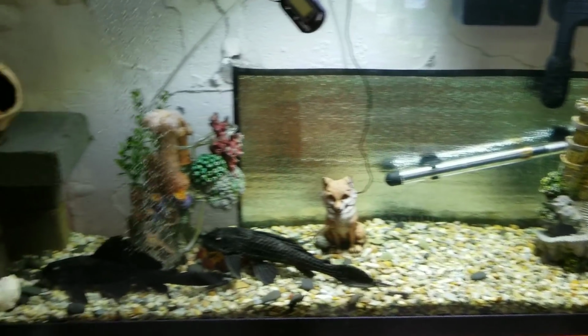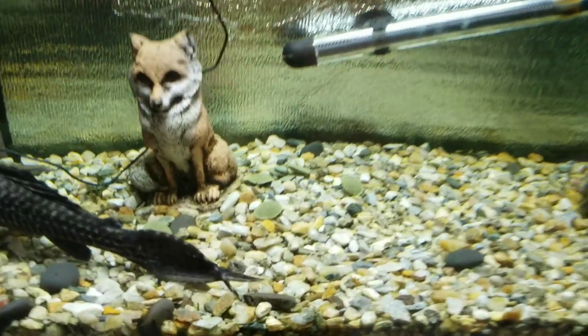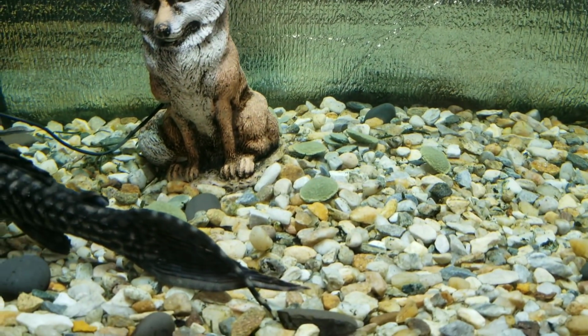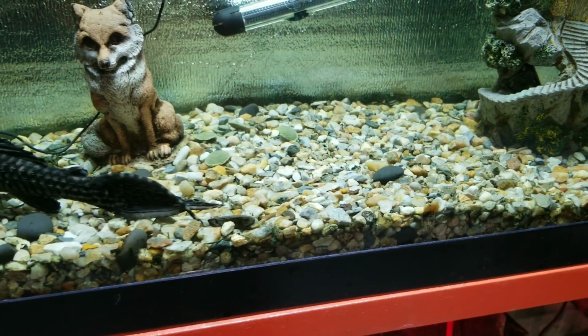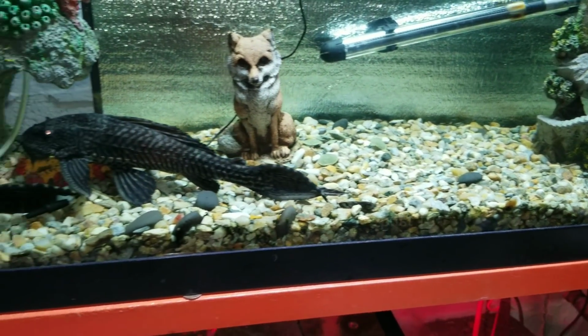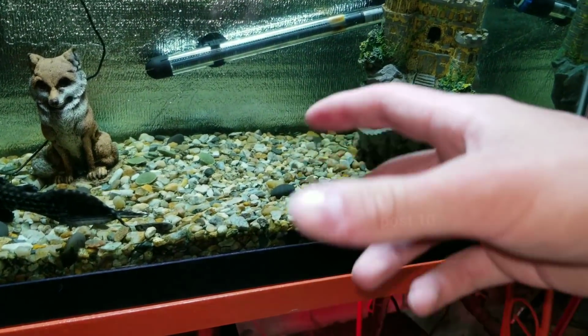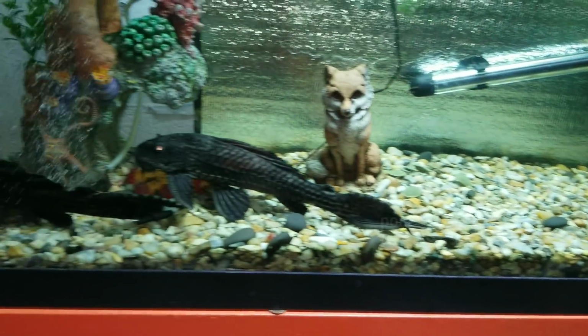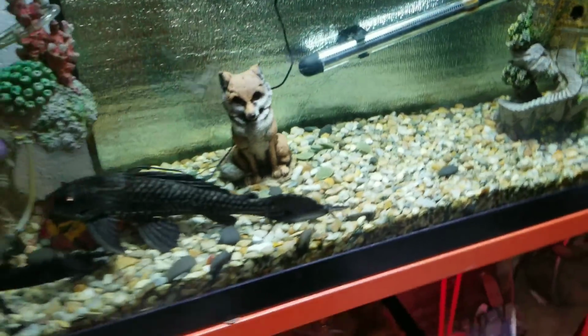About a day later, tank is absolutely spotless. And usually this is what I give them, some algae wafers. Sometimes I'll throw some romaine lettuce in there, cucumbers. I'll put like some pieces of metal in the cucumbers to make them sink. And when they're done eating, I'll just remove the metal brackets that I hold them down with. But this is what I usually feed them.